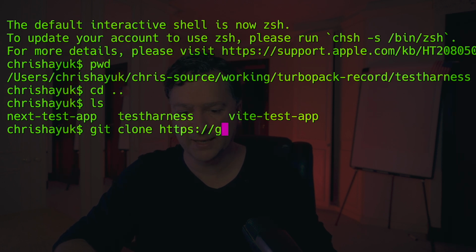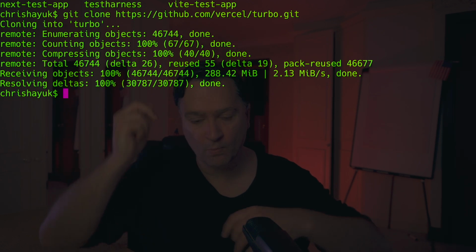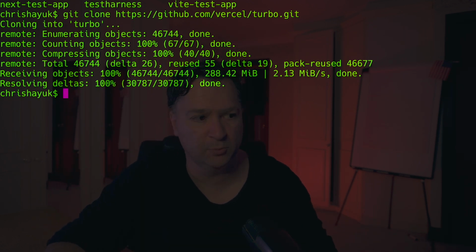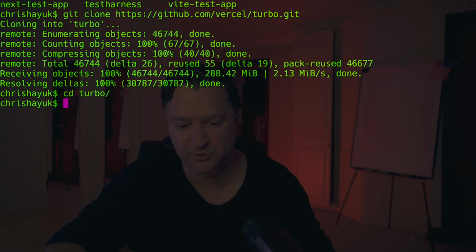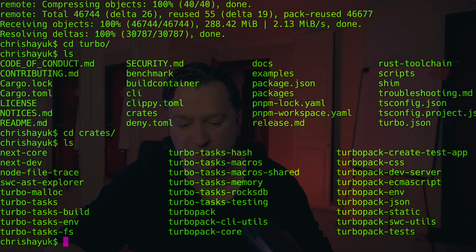So we'll go to git clone github.com vercel turbo.git, and then that will clone into my folder. Okay, now that that's downloaded, I'm just going to cd into the Turbo source directory, and there's a folder called crates, which has our Rust crates in there. And then you can see here there is something called TurboPack create test app. That's actually the test that they use. That's actually creating a test app on their website.